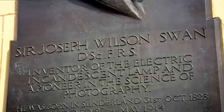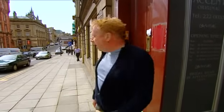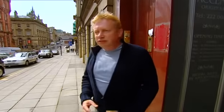The reason why Swan was interested in Moseley Street was that he worked here. This is the site of his workshop, and the power to illuminate the street was generated just there. So it's a real local deal, parochial, some might say. So although factories and houses and streets were now being illuminated by electricity, the days when organisations generated their own couldn't last.